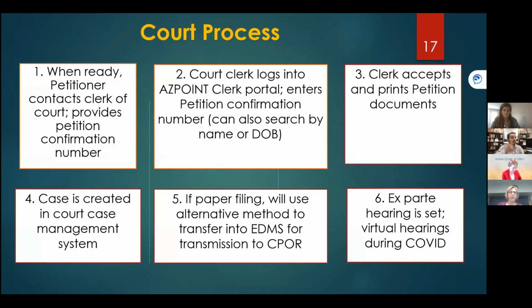So what happens now is you come to the court, and the clerk of the court, you have to have your number ready, and then they will put it into the system, and then they will print the petition out. The case is then created in the case management system, which in Yavapai County is AJAX. And then number 5 is kind of important. We still accept the paper filing. There are ways to get that into C4 and all of that.